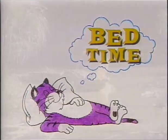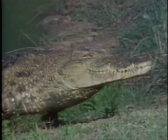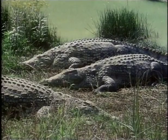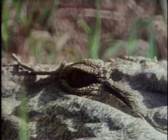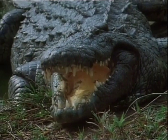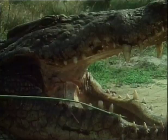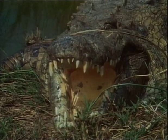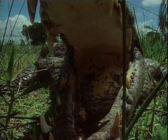Bedtime! There's nothing like a nap after a nice bath. Cold-blooded reptiles like to bunk down with their buddies to stay warm. But these yawns don't mean they're sleeping. This crocodile is overheated, and he's using his mouth like an air conditioner. He opens wide so cool air can circulate. Watch your step. He can close those jaws with a snap.